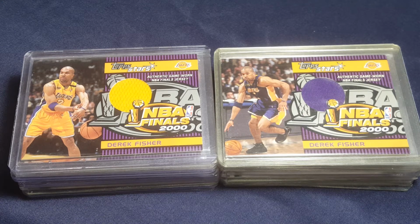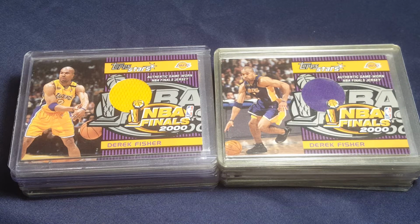There's a little bit of a difference from this set from the set I showed yesterday. This is the year before. This is the year that the Lakers played the Pacers in the finals and they won 4-2. The biggest difference is that there are home and away jersey versions of the cards. So let's start going through here.